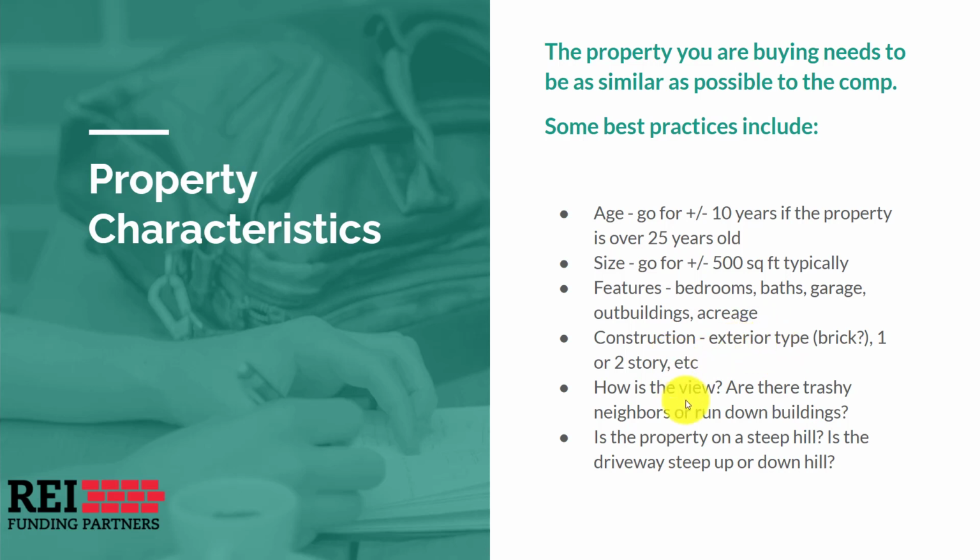That is just not at all an accurate way to judge if you're not considering the same type of construction. What about the view? Is it a good, typical, clean view with good neighboring houses? Or are there some neighbors with trash and junk in the yard? Are there rundown buildings nearby that are going to be seen from your property?